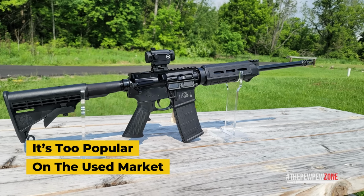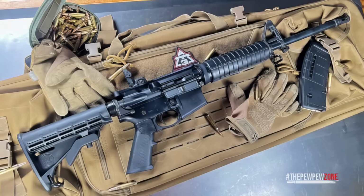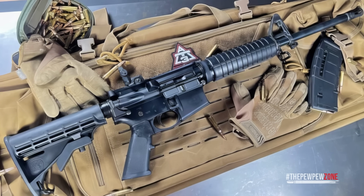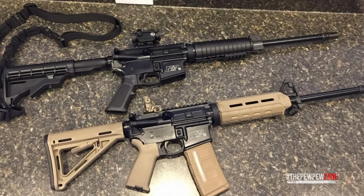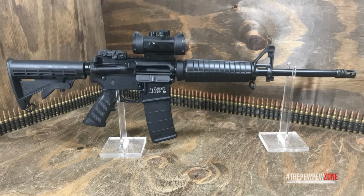Walk any gun show aisle and you'll spot secondhand M&P 15 Sport 2s for $450. That reality undercuts new in-box sales. A savvy dealer knows the same buyer might spot a pristine used unit in the consignment rack for $475 and snap it up. So why would that dealer place a new Sport 2 at $700 right next to it?